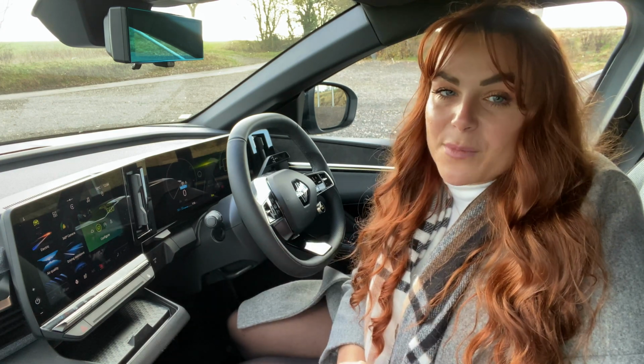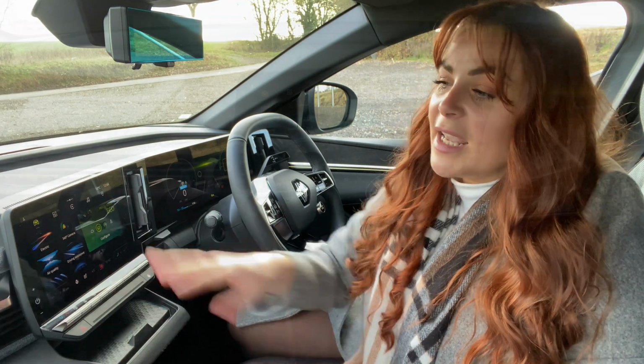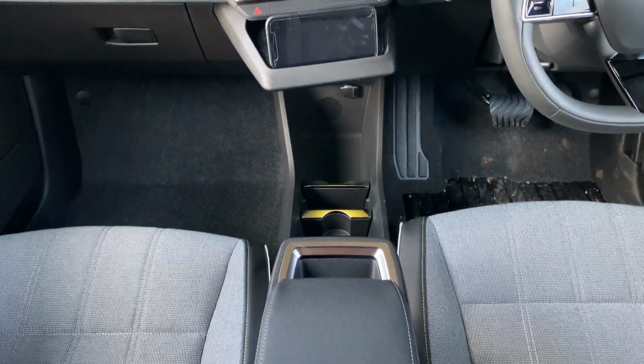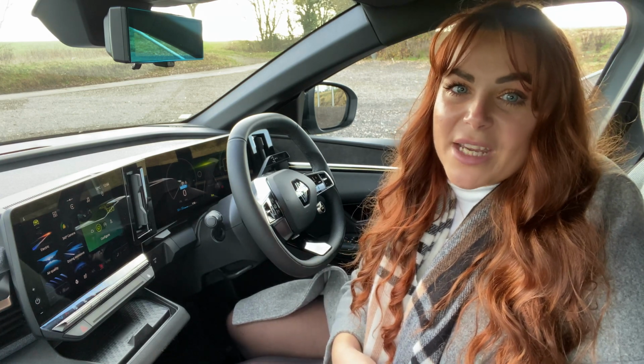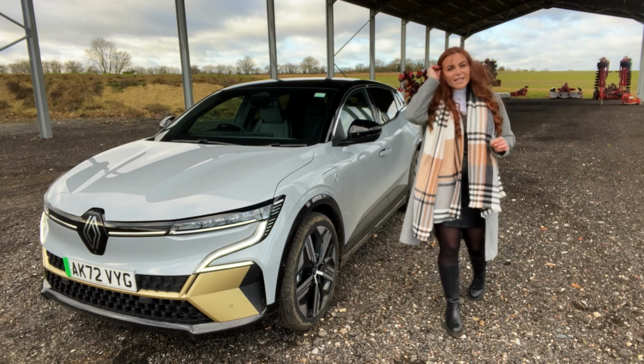Renault are making really big movements to make sure their cars use as much recycled material as possible. Every Renault Megane E-Tech gets 28 kilograms of recycled materials, including the dashboards, centre console, the carpets and these headrests. And this is to move towards their carbon footprint goal for 2030, where all of their vehicles will receive up to 33% recycled materials.